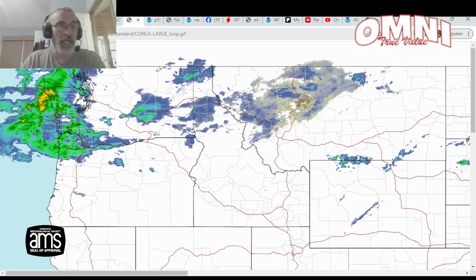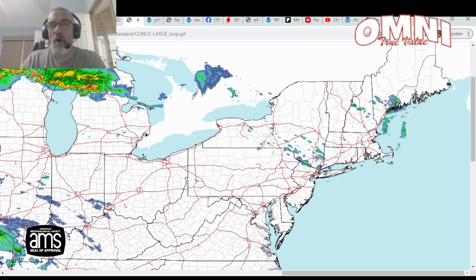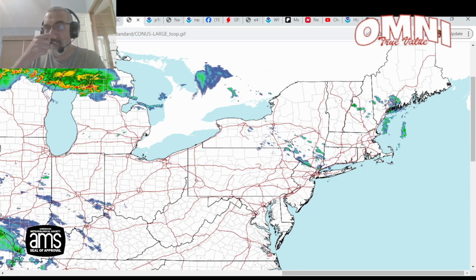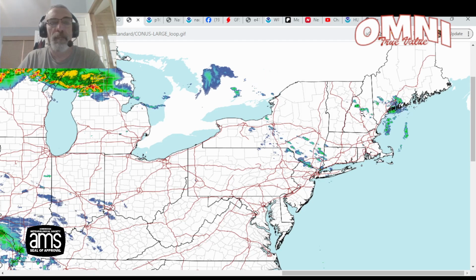As far as rain is concerned today, it is on the quiet side as we look at the radars. There are some blips on the radar showing up in the Hudson Valley and back up into the Catskills. I don't know that any of that is actually reaching the ground, so I'm not really concerned about it. There's some showers up in coastal Maine.